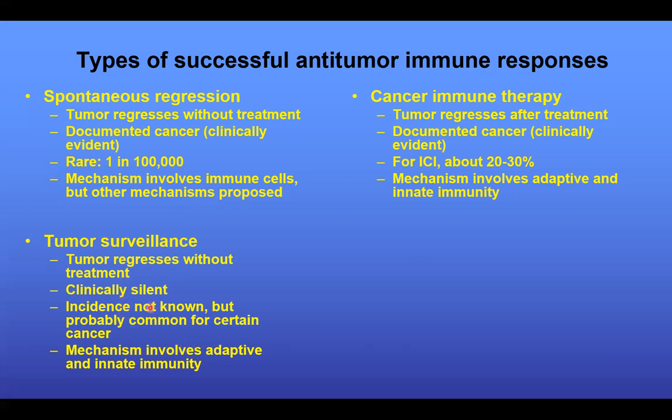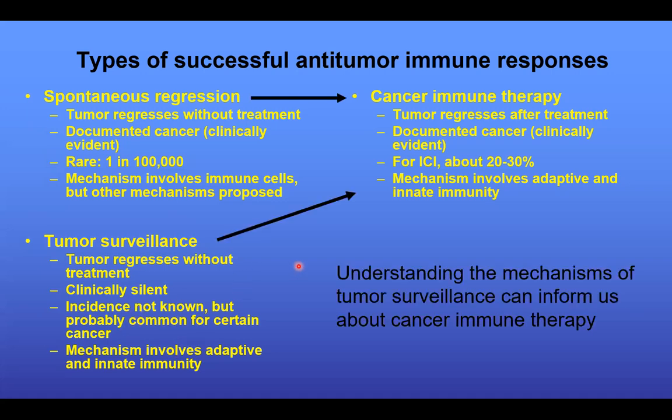We don't really know the incidence. How often is it happening in us? Are we constantly getting rid of cancer cells in our body and not knowing it? But obviously, we think that it involves adaptive and innate immunity. And so I like to study this tumor surveillance process in part because I hope that it'll kind of begin to define how we can make cancer immune therapy better.